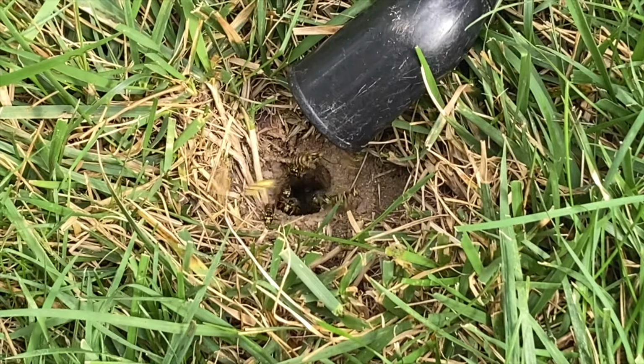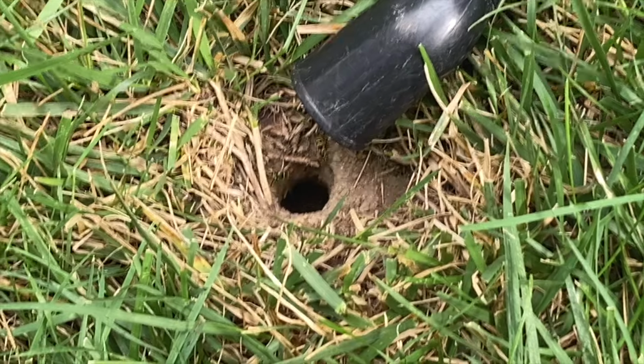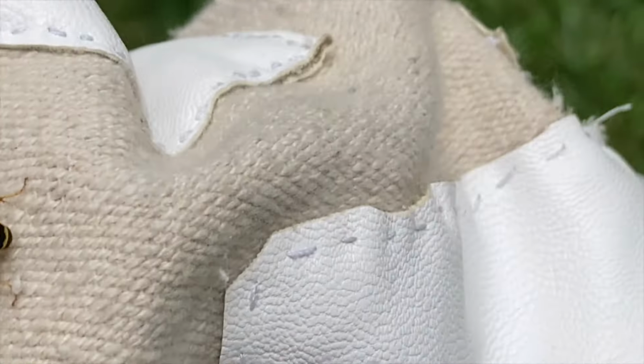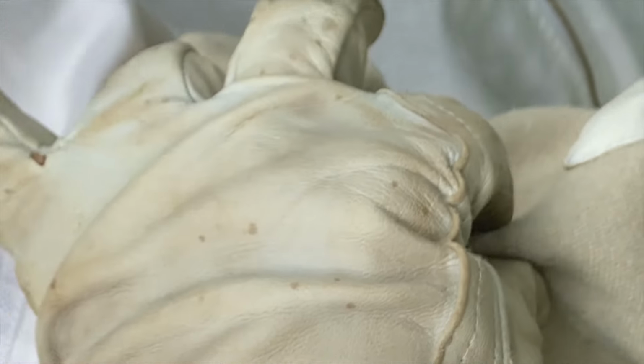Okay, let's back off for a second. So they don't attack us, they just go for the materials. Now I'm going to show what's on Jaden's arm. This is what they'll do. They grab onto you with their mandibles. That's their mouth parts. And they grab on like this, and then they use their stinger to sting, sting, sting.